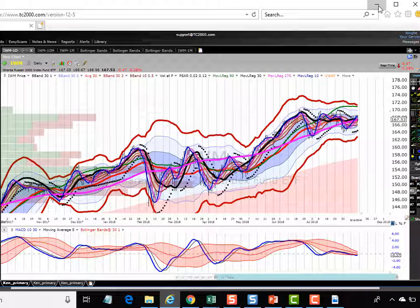And you'll notice that the PSAR has flipped and is only 4 days into the new trend, and that the Russell, once it starts trending, tends to have nice long trends. So any kind of upside strength here would, I think, be a low-risk idea.